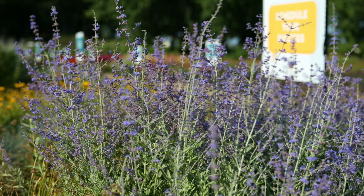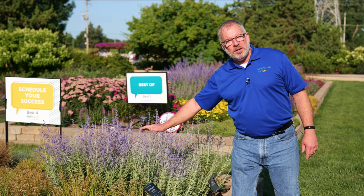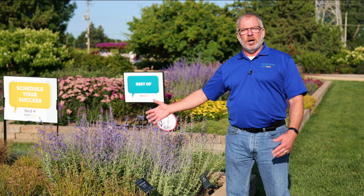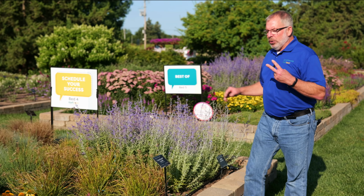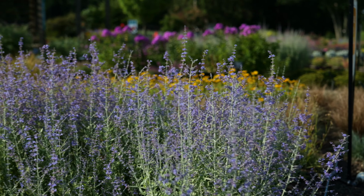What is unique about this Perovskia is that number one, this is its total height year after year, 18 inches. We're going to bring Perovskia from the back to the front of the border. Number two, it's from seed. So it's a fantastic item coming from seed. It's going to match up to those vegetative selections.